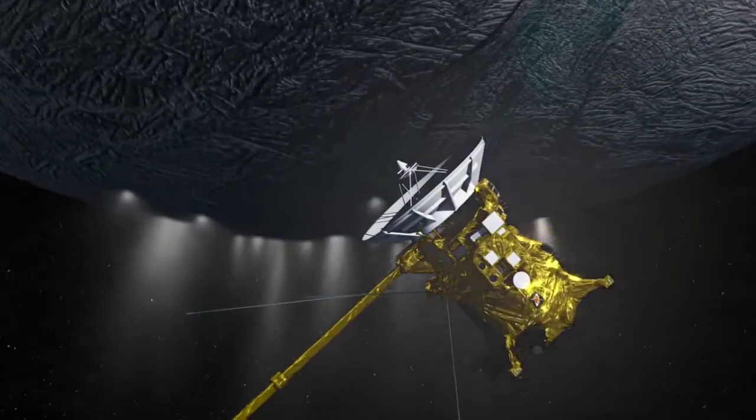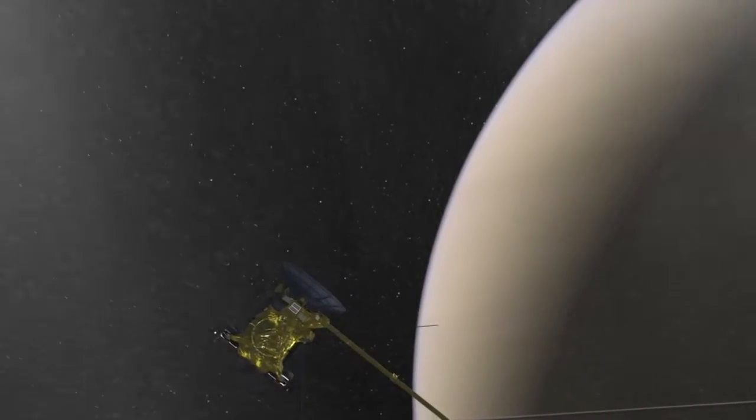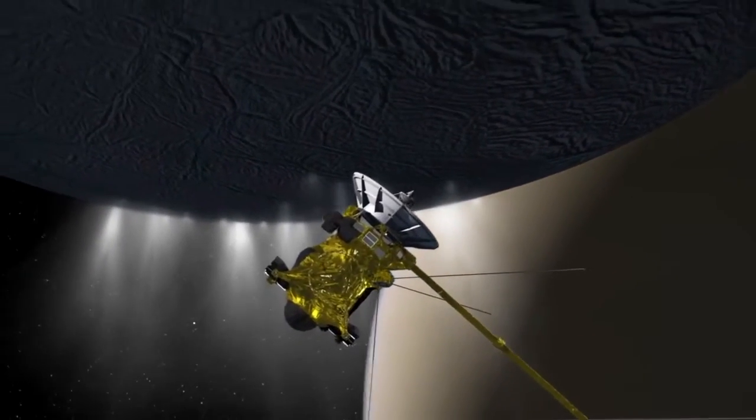The flyby is geared primarily towards sampling the plume of Enceladus. We'll fly by at roughly an altitude of 30 miles, which is approximately the distance between Washington, D.C. and Baltimore. We go screaming by Enceladus at speeds in excess of 19,000 miles per hour. We're flying deep, the deepest we've ever been through this plume, and these instruments will be sensing the gases, and we'll be looking at the particles that make up this plume.